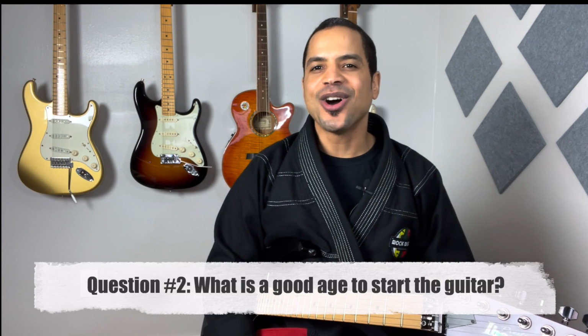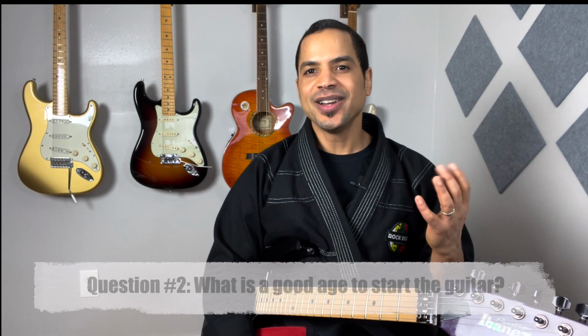Now, the next question we get asked all the time is, what is a good age to start the guitar? In our experience, 6 years old is the perfect age to begin playing guitar. I found that at 6 years old, the fine motor skills are developed enough, and more importantly, the focus is there enough for a kid to sit through a 25-minute guitar lesson.